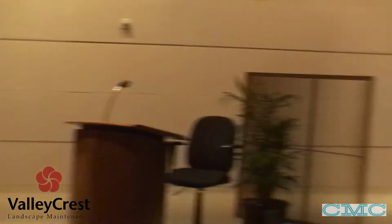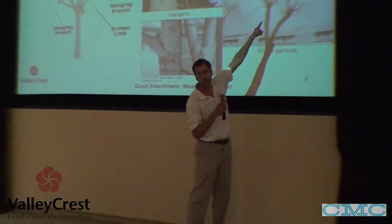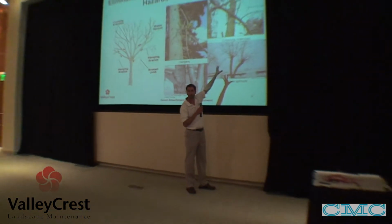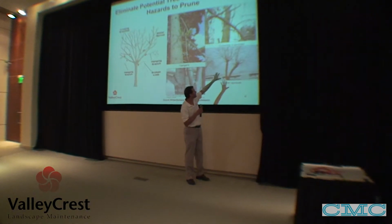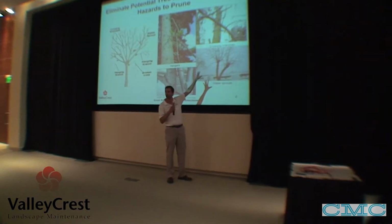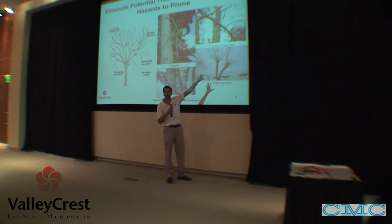This is that witch's broom look. We've topped this tree off probably 2 or 3 years ago, and now we've got those poorly attached branches springing forth. Now you can imagine this tree with a full loaded, weighted canopy with all of its leaves in it. Add rain to that and we get breakage.